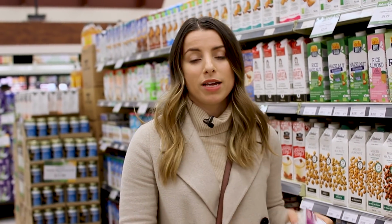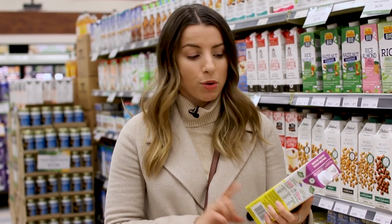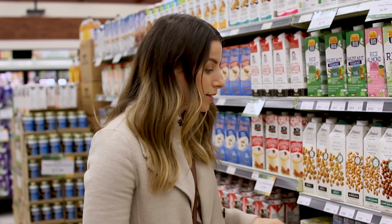But what I like to go for, my go-to, my standard, is oat milk. Not only is it definitely cheaper, but it's usually on sale and it's way more sustainable than buying almond milk. So for my go-to milk, I always get oat milk. You can make it at home, but it's actually kind of hard. I haven't tried it yet, but I like to buy it and it's just cheaper.